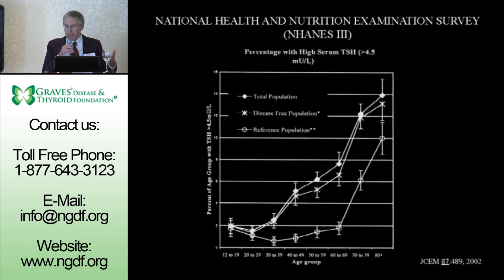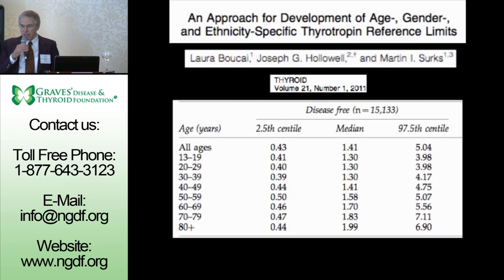And so this is later data. This was just published a few months ago. Maybe the normal range, once you're above the age of 80 or 70, should go up to 7. Maybe the upper limit of normal is really 7. So competing influences, competing data. No right answer.